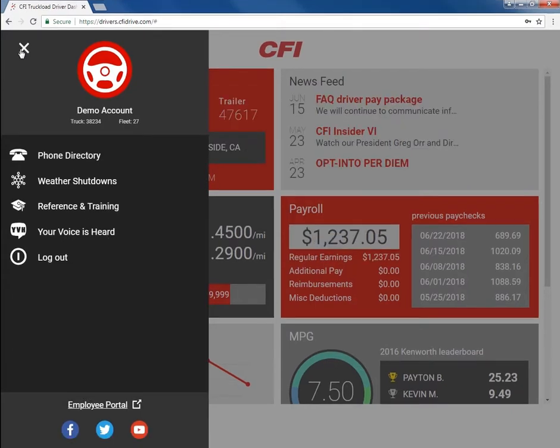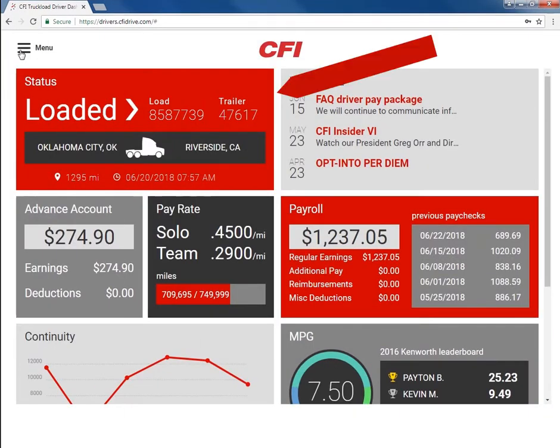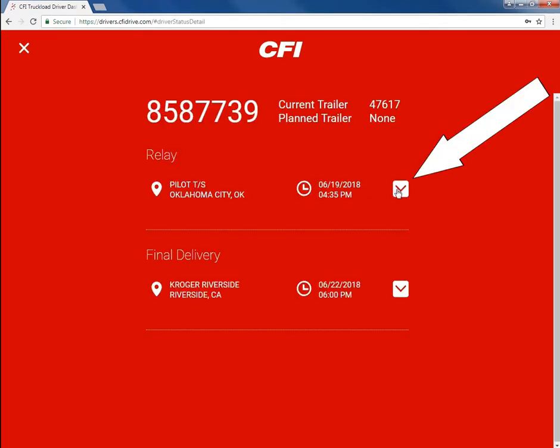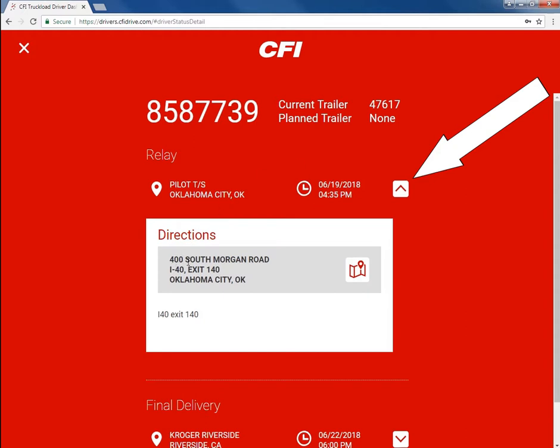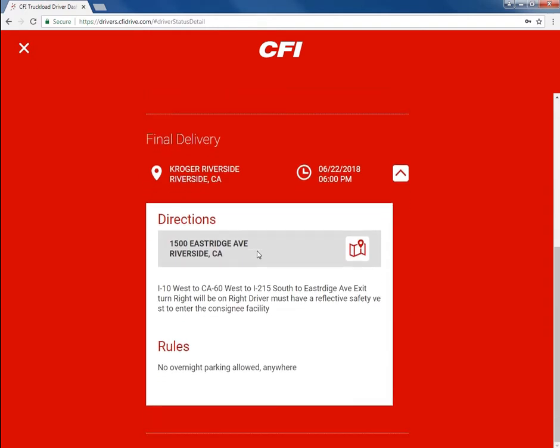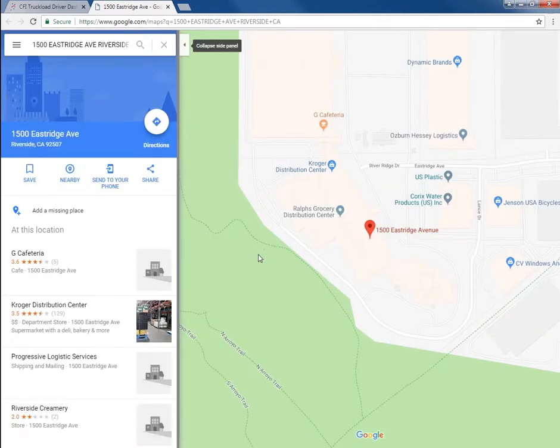As you can see, we are under a load. We have our load information here. Each of these panels you can click to expand. And anytime you see a caret, open it for more information. Here we have the address for the customer as well as directions that will be on the first line of the customer profile, as well as any rules if they apply. This will take you to Google Maps. During your trip planning, I highly recommend that you take advantage of Google Earth to know where you're going and how you plan to access.